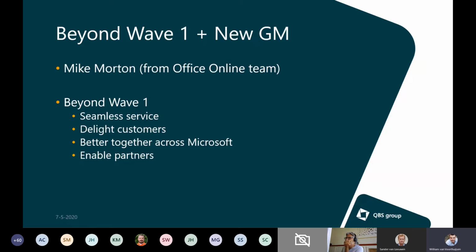And last, enable partners. Of course, Microsoft knows they need us, you as the partner, to make it a success. And they're looking towards partners embracing the Business Central approach, and also, of course, the ISVs, for putting their apps on AppSource to fill in the gaps of the standard Business Central product.